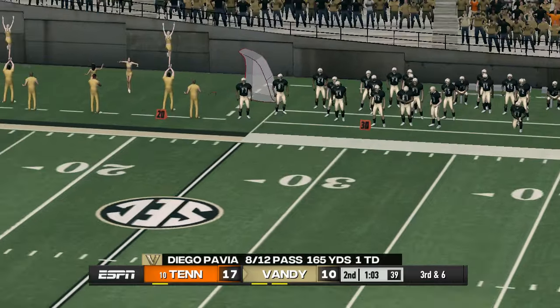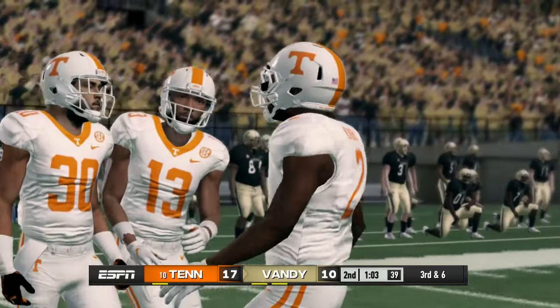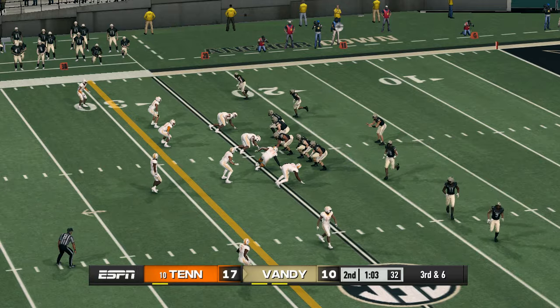And he just gets rid of it. You know, when you feel pressure like that, the worst thing you want to do is just throw the ball into coverage. He got away with one right there. He's very fortunate. Next time, he should just throw it away out of bounds.